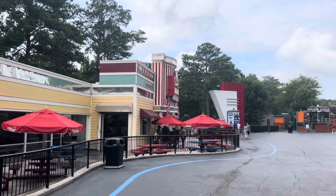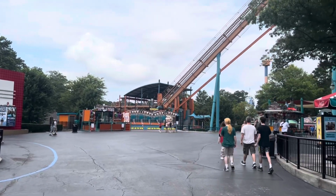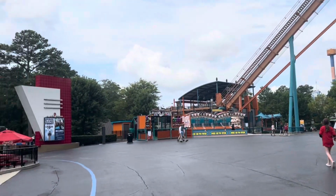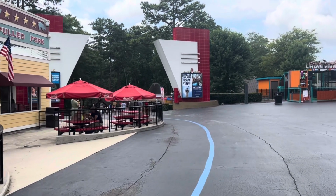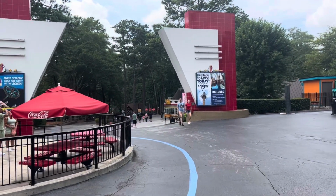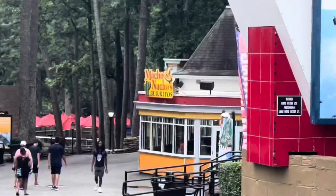You got Daddy O's Barbecue on the left. You've got your carnival games. And then you've got the entrance to the massive Goliath coaster over there on the right. But our destination is right down here on the right because Chad needs a break. So no better time than now to go ahead and stop for the first time in several years at our favorite restaurant in the park, Macho Nachos.